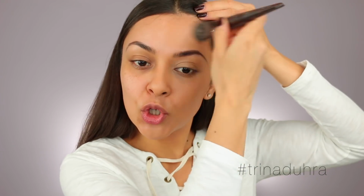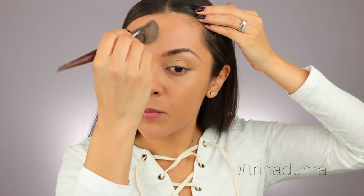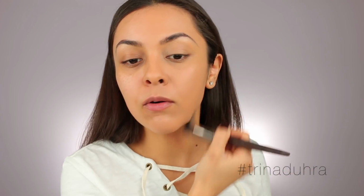You definitely have enough time to blend the product out, because I know a lot of the ones I've been trying lately with more of a matte finish, you have to blend super quickly before it dries, but you have some time to work this out. Starting to dry down, it's not as liquidy as before, but even when I applied it, it felt more of like a moussey texture, really easy to blend out.